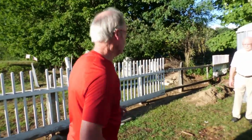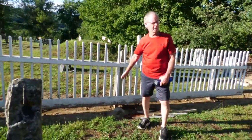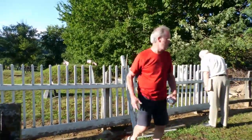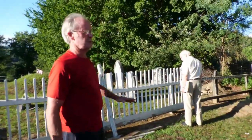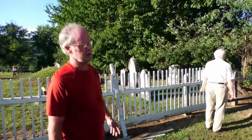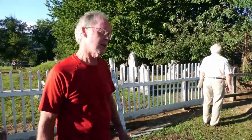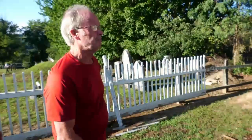The other thing that happened is all the drainage from the meeting house comes down right against the fence right here. So we dug out under it. One of the reasons the bottom board looks so bad is because it was buried in the dirt. So it needs yearly maintenance, just to make sure that the boards aren't being touched by the dirt.